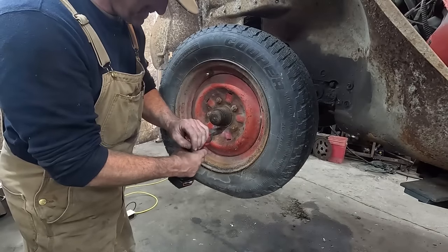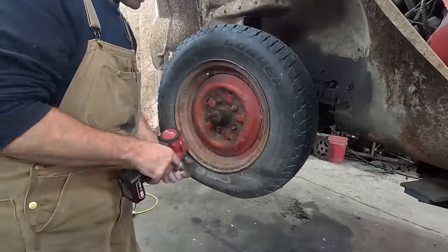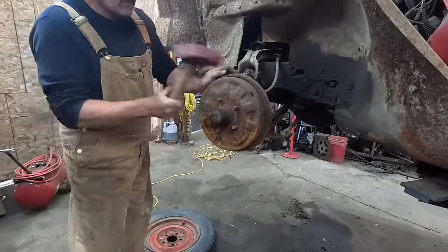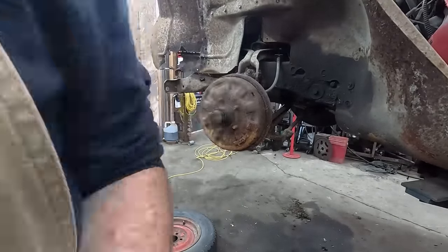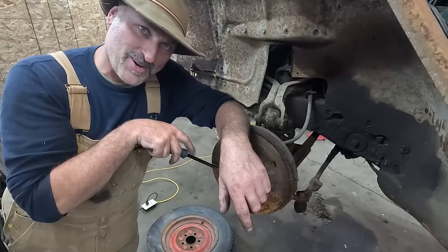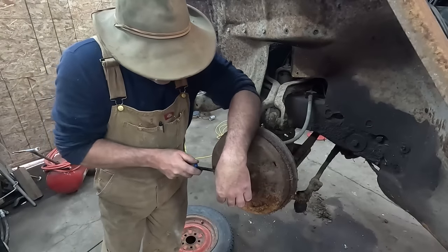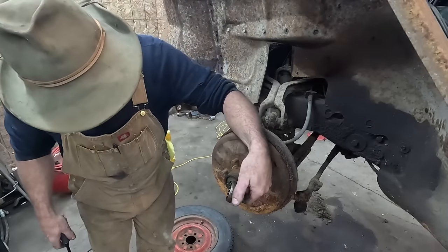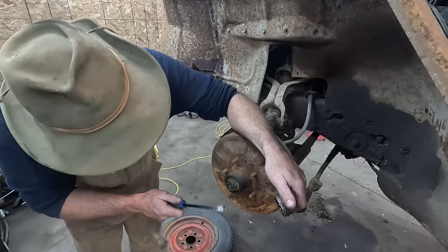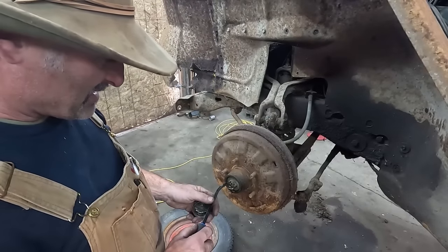Left-handed threads. Well, that's definitely going to be a problem. I don't want to wreck the brakes in these drums. If my wheels are working, I kind of want to keep this together. Left us a nice nail in here.